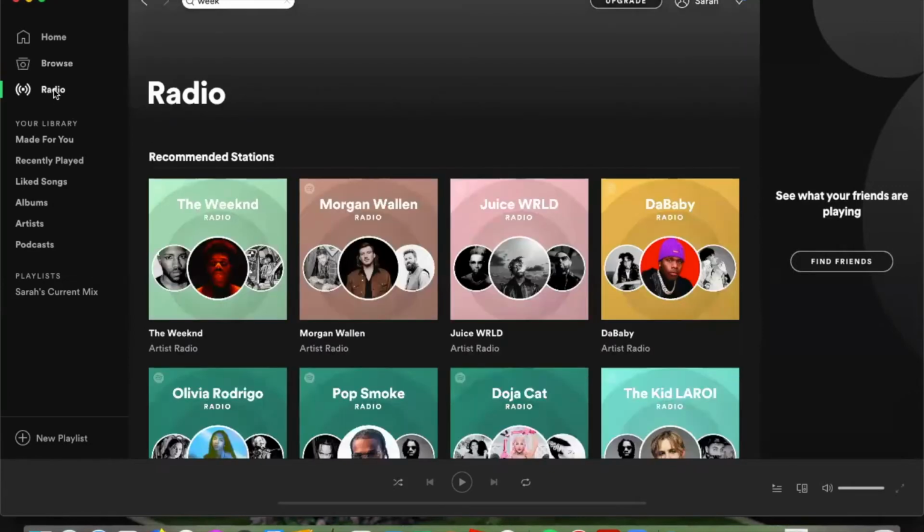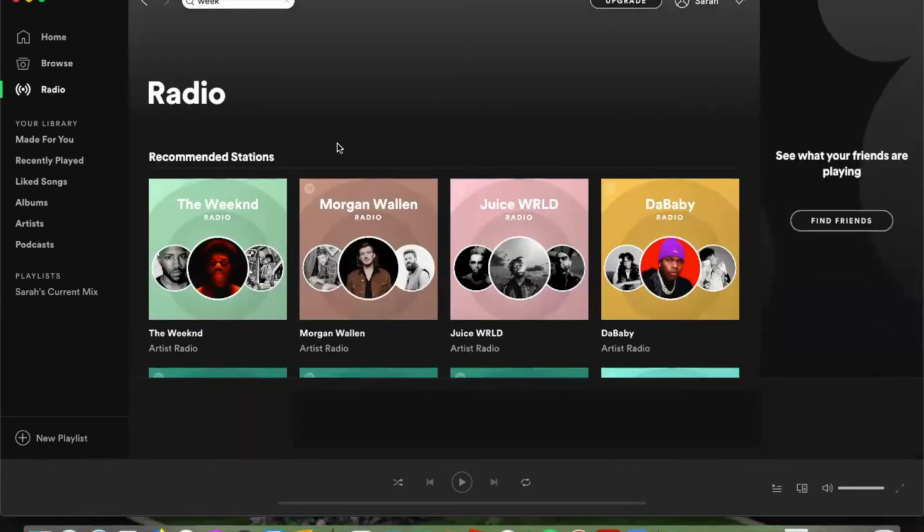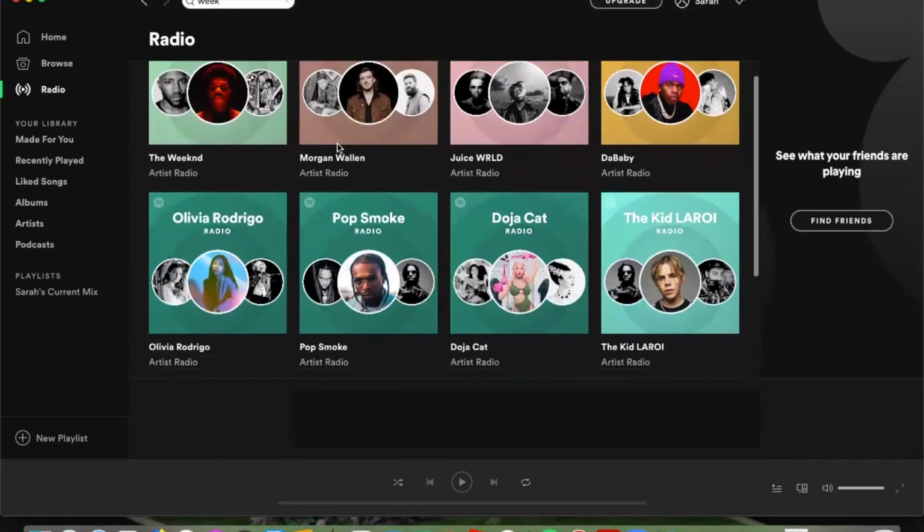Then you have the radio. And so these are just radios that you'd be able to listen to. So it's very similar to the radio that you'd have in your car.